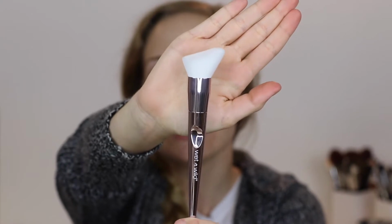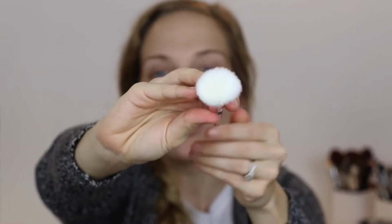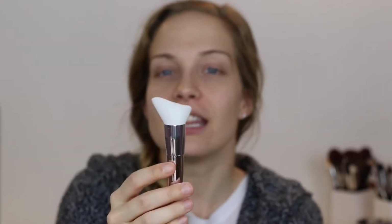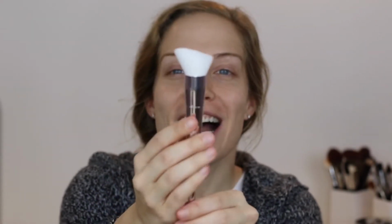Okay, so to start out, I have been dying to try this foundation brush. I have never seen a foundation brush like this. It is slanted, and then it also has an indentation right here. I don't know if you can see that, but this is so freaking cool. I have been so excited to use this brush. This is the brush that I've been the most excited to use.